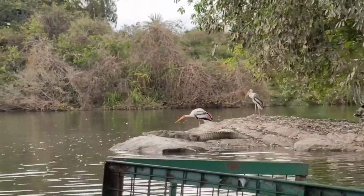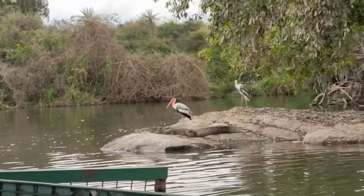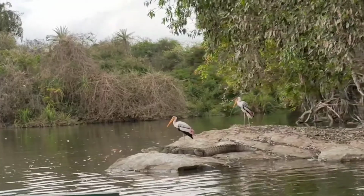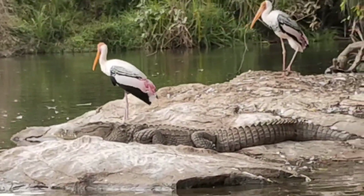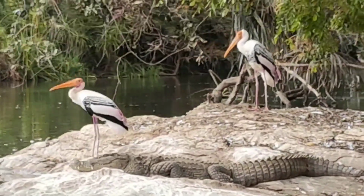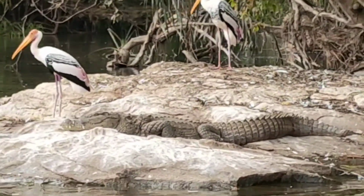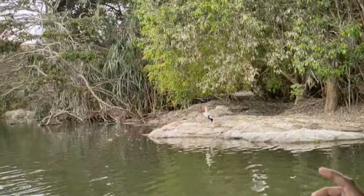And here is the first glimpse of a crocodile. I was wondering, the bird is standing next to the crocodile and the crocodile is sleeping. I was like, what will the bird do if the crocodile catches it? But anyway, he was in a lazy mode, just sleeping around, and the bird is enjoying in his own way.